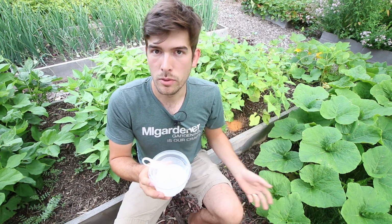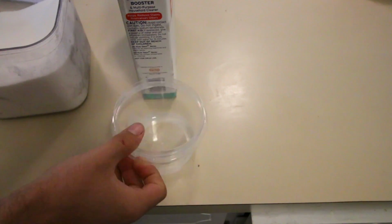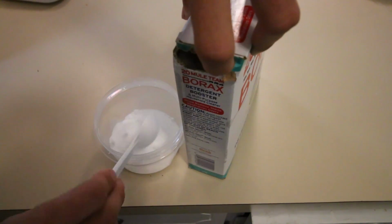However, a lot of times people make it too runny. They add too much water. What you want to do is, we made this up in our kitchen. It's super simple. All we did was we added 1 part sugar to 1 part borax.